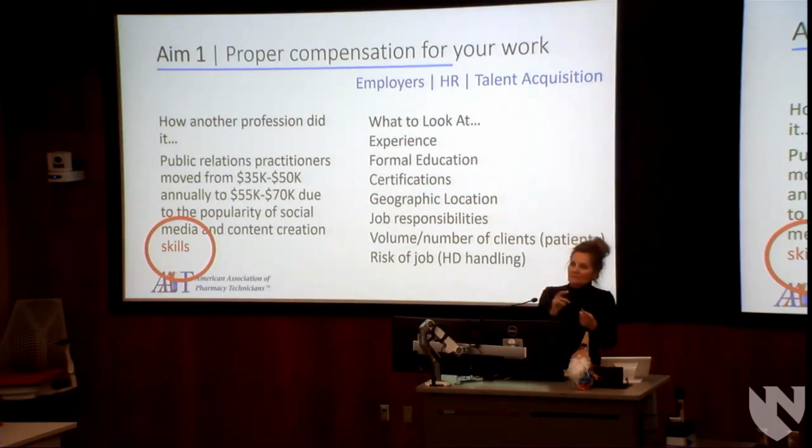There is certification in vaccination. There's certification in payer reimbursement. There's certification in medication therapy management. So there's all these different certifications and endorsements that can add to your credibility. I talked about it earlier with Becca. You can be a delegate, and that adds to your assets in your resume to help get your pay up.